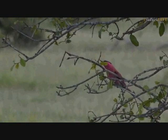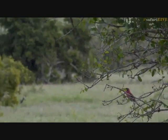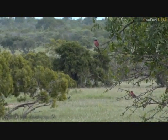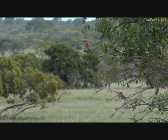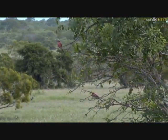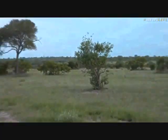Now, often in weather like this, the bee-eaters do become very active. The European bee-eaters, we know, fly around a lot. When there is bad weather on the way, they get very active, often trying to catch insects, but you can see these carmine bee-eaters pretty much the same. I think the increase in wind and the thunder in the distance possibly triggered something for them to become a bit more active. They're not flying around at the moment, but calling is lovely to hear.